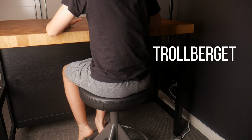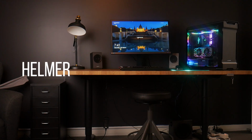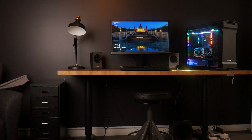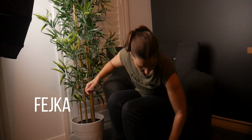The last bits of furniture left were the stool, which is the Troll Burget, a very comfortable stool, solid and matches the decor perfectly, as well as the Helmer drawer unit, which sadly won't fit under my standing desk, but it does fit off to the side. And then I also had to get the Fejka, which is an artificial plant. I had to go this way as the plan is to put some nice thick acoustic curtains to cover the windows, so there won't be any natural light to feed the plant, unfortunately.